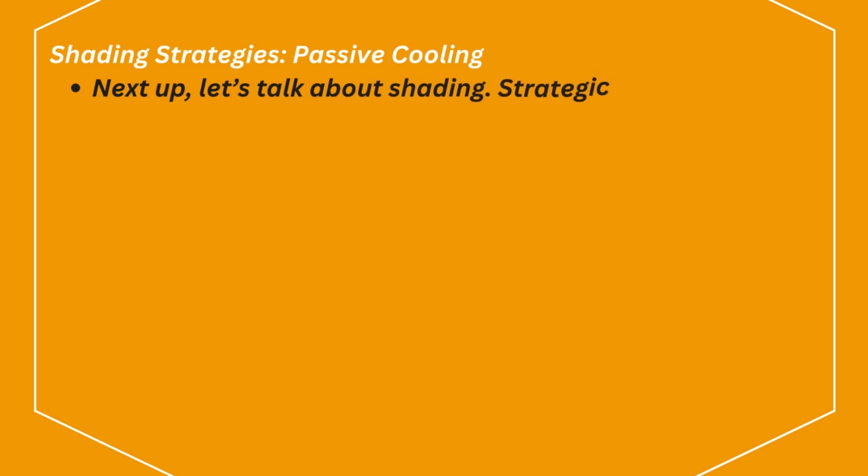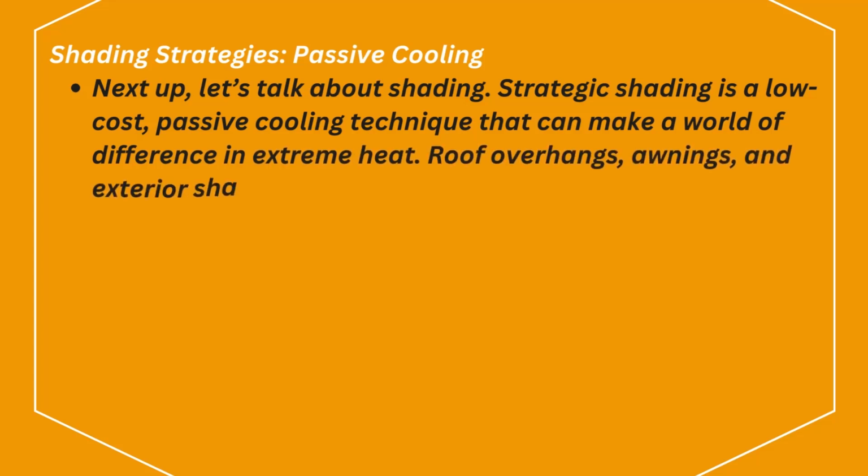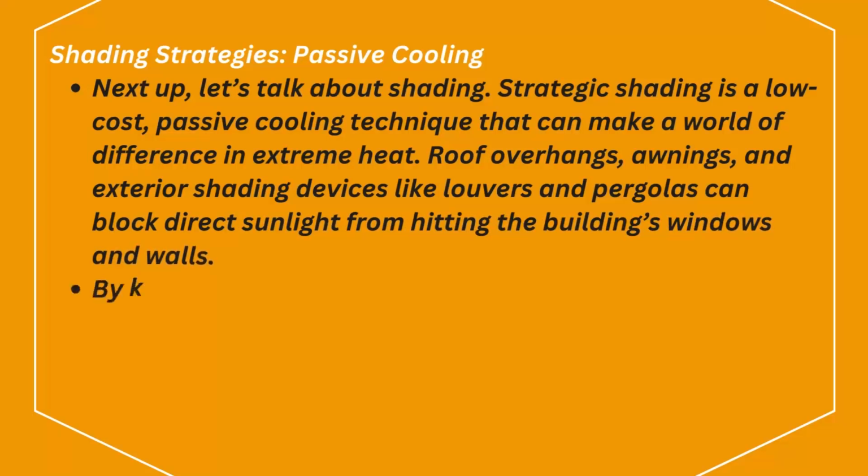Shading strategies. Passive cooling. Next up, let's talk about shading. Strategic shading is a low-cost, passive cooling technique that can make a world of difference in extreme heat. Roof overhangs, awnings, and exterior shading devices like louvers and pergolas can block direct sunlight from hitting the building's windows and walls.